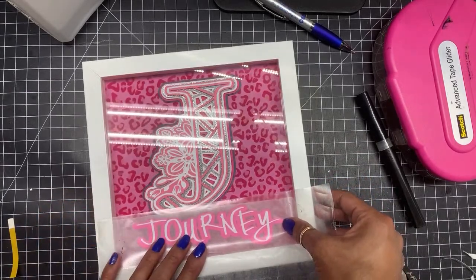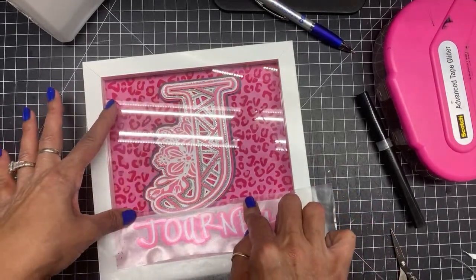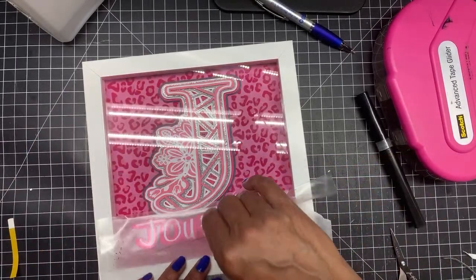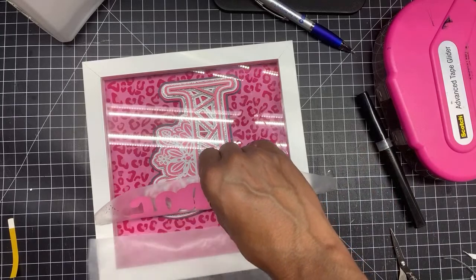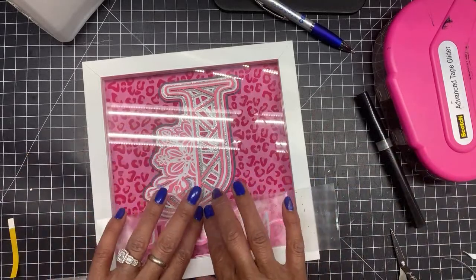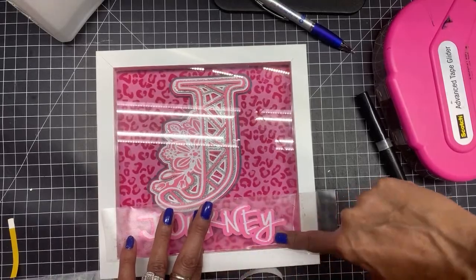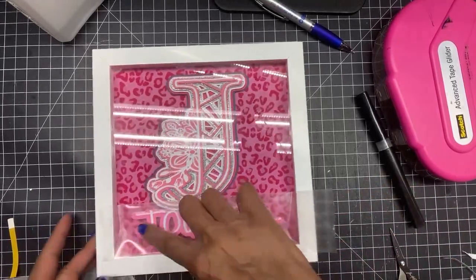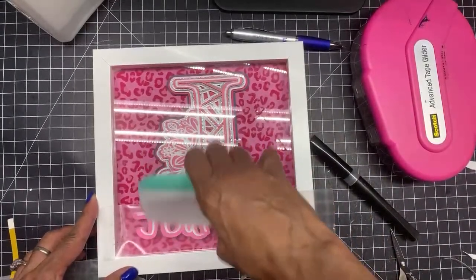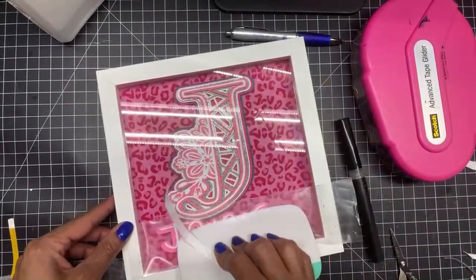And I think that looks good right there, right? So I'm just going to put the vinyl down and pick up the parchment. And the glass is still clean there. So now I'm just going to press it down in the middle and move over. And then I'm going to take my scraping tool, and I'm going to make sure that it is varnished really good.